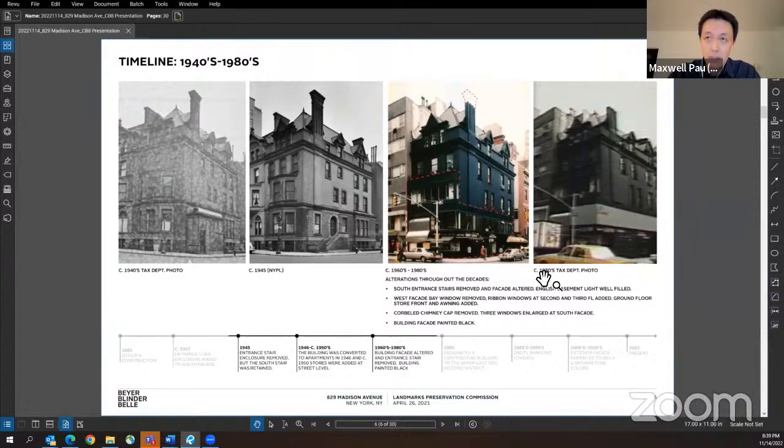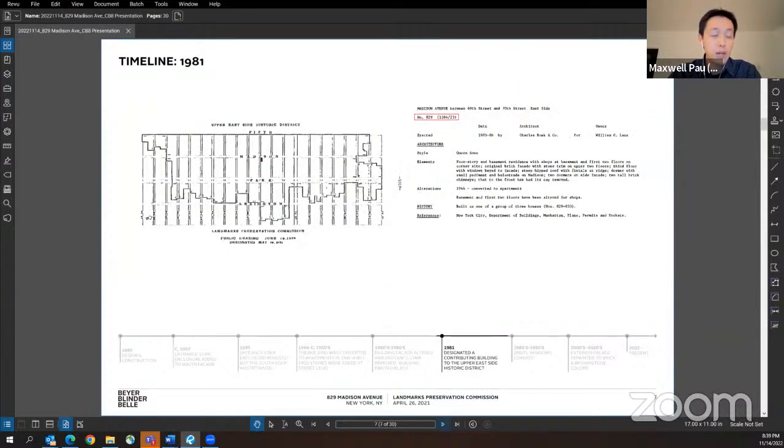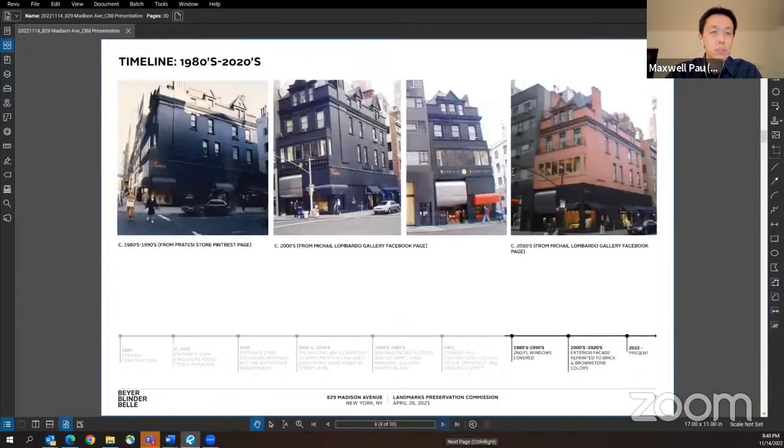And then if you look at the 80s tax department photo, you can see that largely all of this remains, and then the addition of this fabric scrim over the second floor windows was added, and actually that is still there today, or actually just recently removed by our clients so that we can look at the condition of the facade. So of course, in 81, the district was created, the Upper East Side, and the designation report came out for this building. And I think there are a couple of things that were noted. One was that the chimney cap had been removed, and that also the basement and first two floors had been altered for shops. So those are important elements.